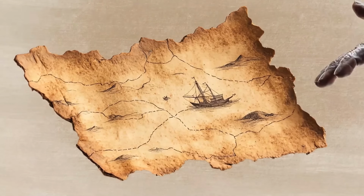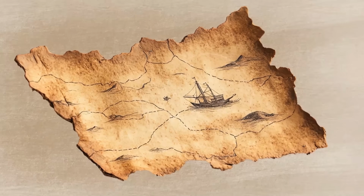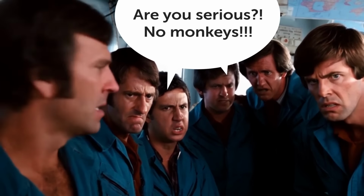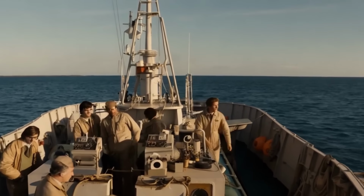This monkey, called Titan, was believed to point to a map and locate lost things. In this case, the Titanic. The scientists went crazy when the monkey appeared and told Grimm it was either them or the monkey. This expedition left Florida without Titan. Yes, there would be no monkey business.